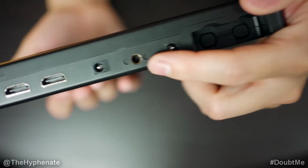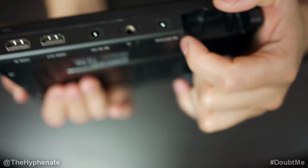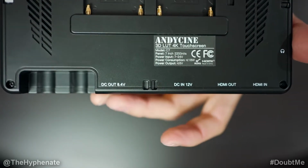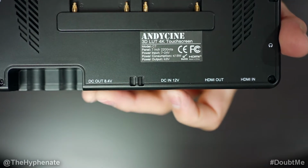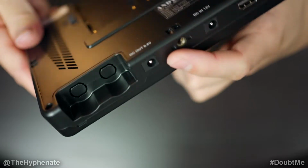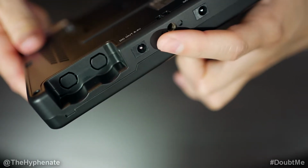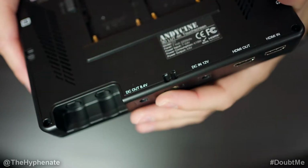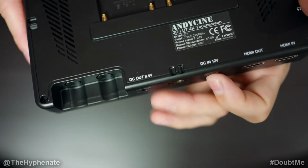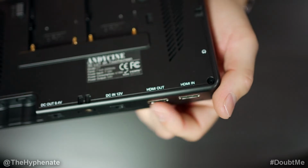Now on the bottom, we have another 1/4 inch 20 thread, and we also have 2 DC ports. One of them is an input and one is an output. So if you get an external power adapter, you can plug this in without using the batteries. Now with the DC out, you can use an 8.4 volt output to power up your camera or other devices that use 8.4 volts. So these are really awesome features. Now off to the sides, you see an HDMI input and an HDMI out.